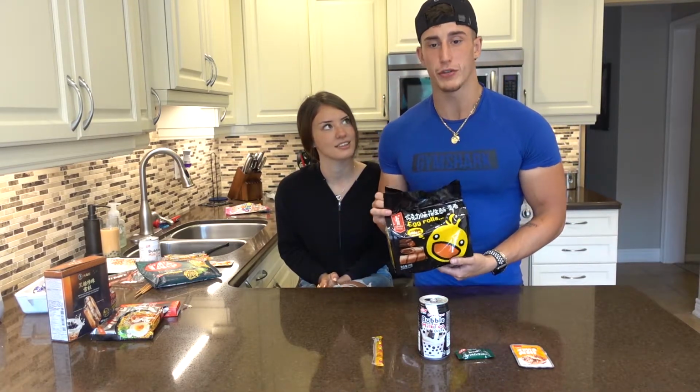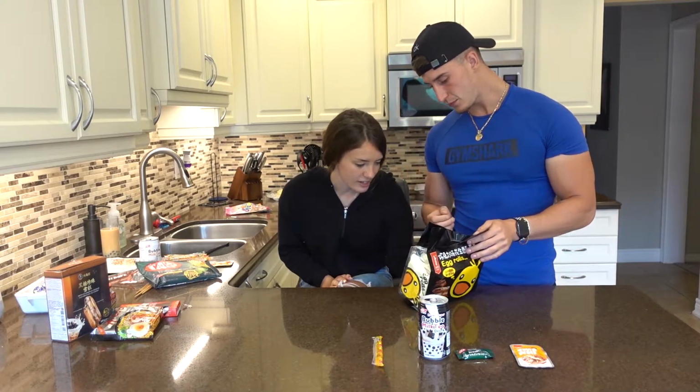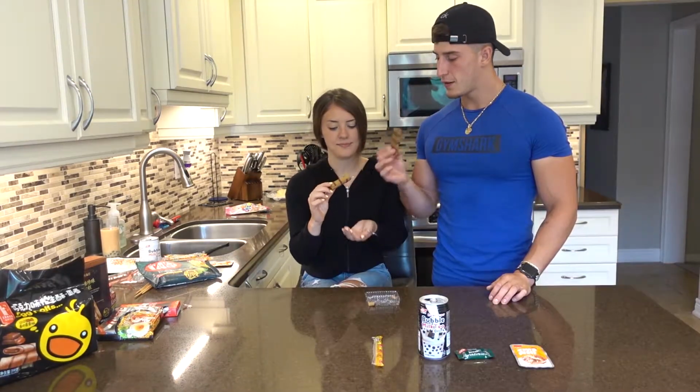I don't even know what to expect from this. It's literally just a giant chicken, some kind of thing here, and an egg roll. But the back says a flavor, right? Chocolate and peanut cake flavor. That sounds pretty fire, not gonna lie. That's actually some pretty good packaging.